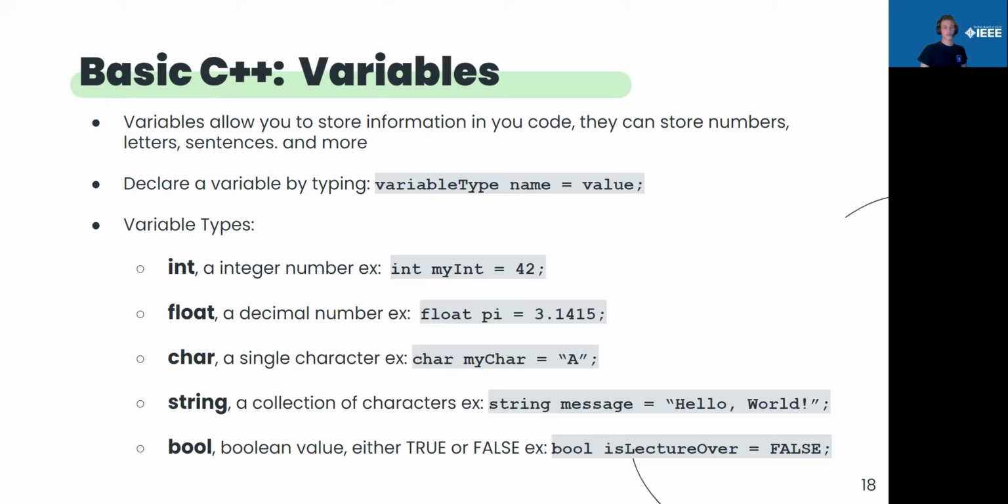If you've programmed before, some of this might be a little repetitive and slow, but we just want to make sure that if anyone hasn't done any programming before, that they're not completely lost. So the first part of programming is variables. Variables allow you to store information in your code, and they can store numbers, letters, sentences, and so much more.